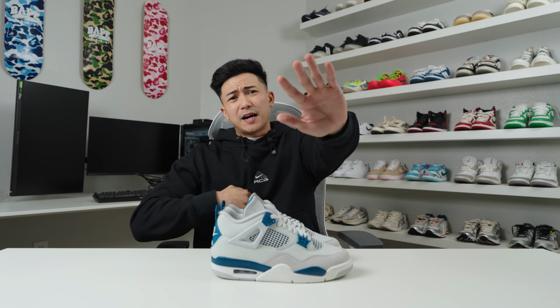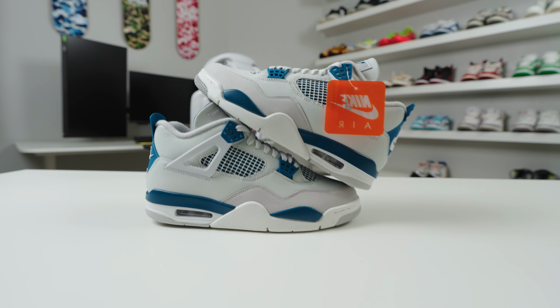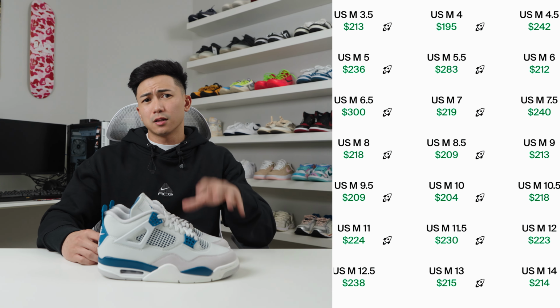Moving on to sneaker number 5, we have the Nike Air Jordan 4 Military Blues. Now this pair of sneakers right here was one of the most highly anticipated sneakers to drop in 2024, and personally I think these were going to be in my top 5 sneakers of the year. So this sneaker right here is at a retail price of $215, and if you go on your sneaker reselling pages, I'm sure you can see that they're sitting just a little bit under retail.